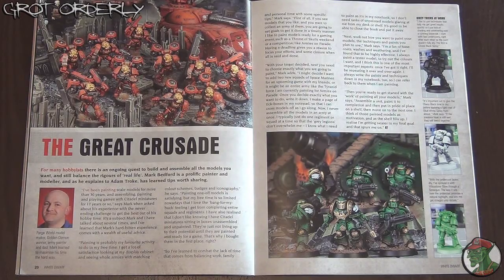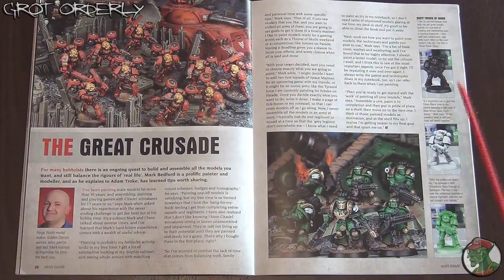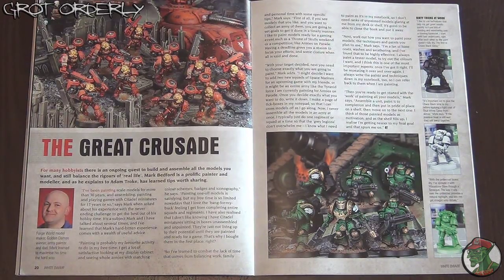In the Great Crusade article, we've got Mark Bedford giving us some tips on painting 30k units. Well, at least all the models shown here are 30k units. Well, the models over here, and I think the backpacks from here, are 30k. But the test model is a 40k Space Marine. Anyway, for some basic advice on how to paint models and how to do a sort of zenithal undercoat, have a look at this article.